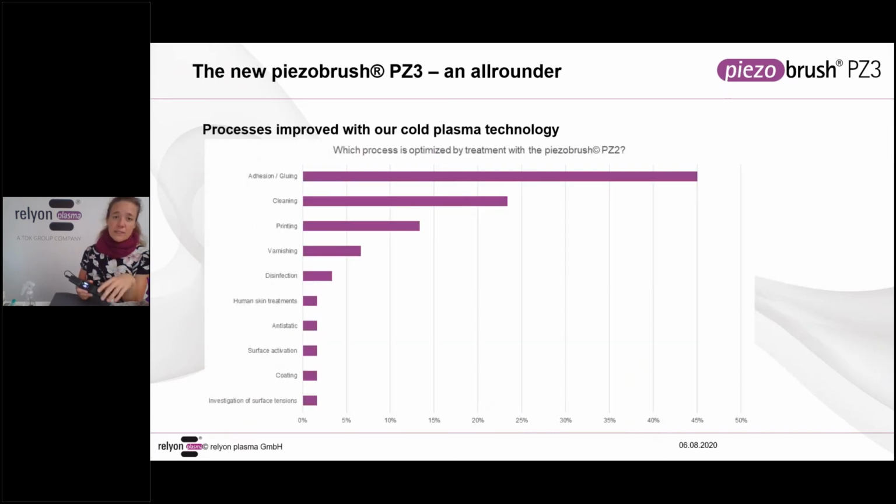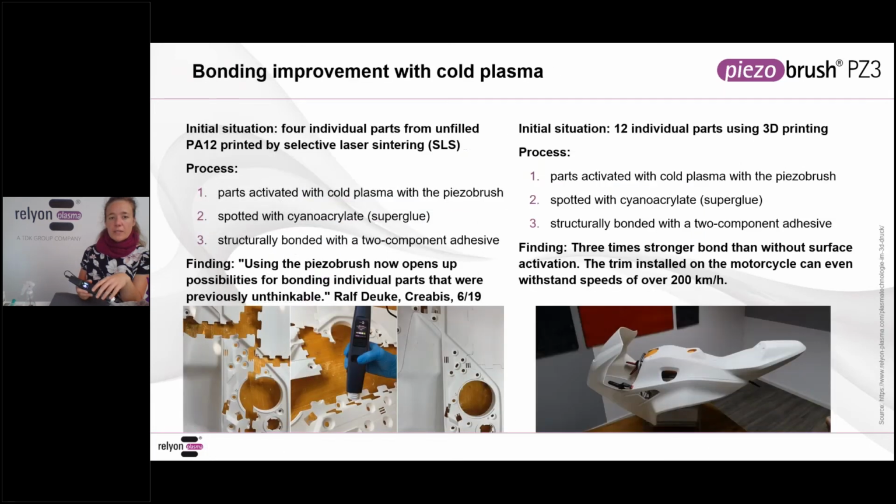So the majority of our customers say they improve adhesion and gluing. There's also cleaning, printing, varnishing. So these are the typical applications. And we'll move on to some use cases to give you an idea of the real way this device is being used.